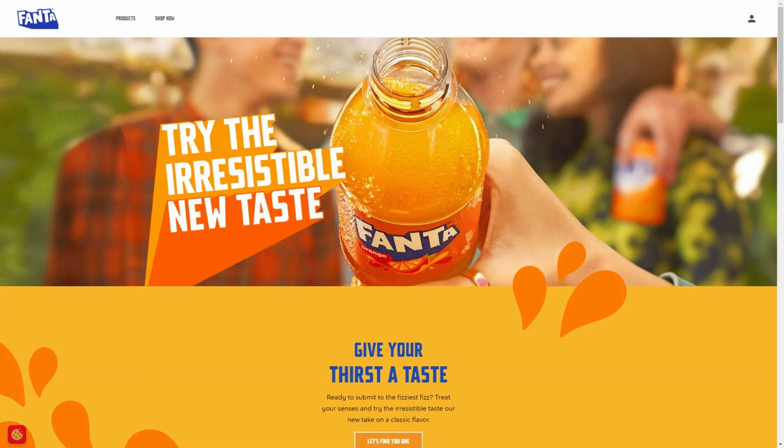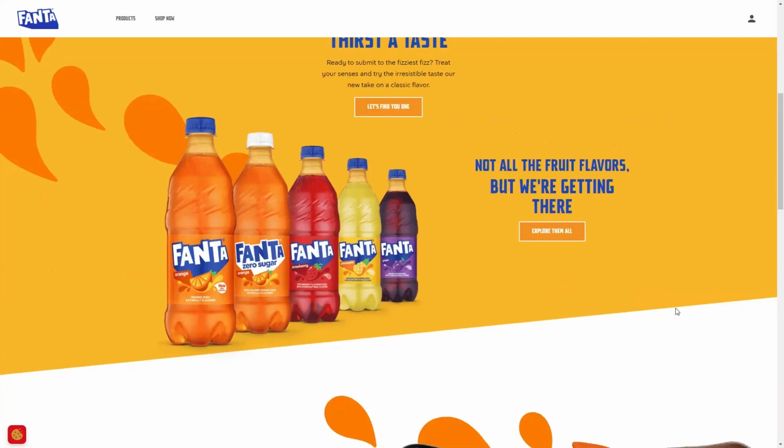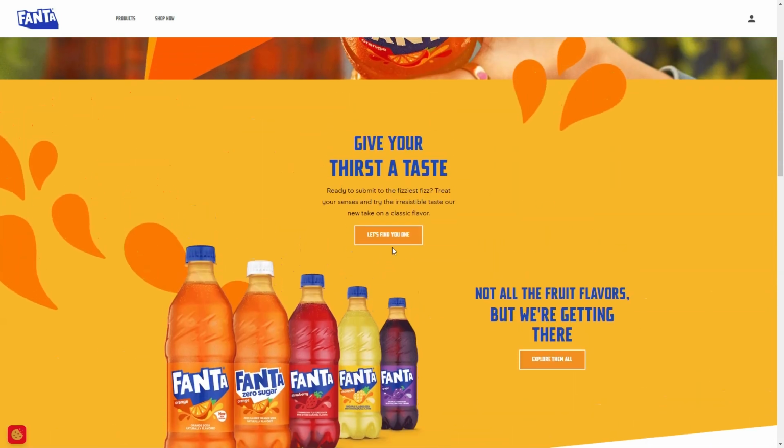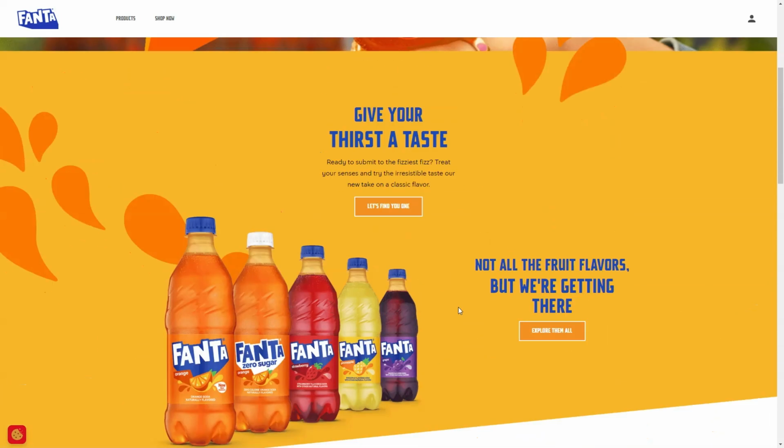Next, you have the color orange, and that's associated with words like friendliness, spontaneous, confidence, things like that. For example, Fanta use a lot of orange in their branding. They've brought it over in their website as well, but you can see that the orange makes it very fun and engaging, and does promote that friendliness vibe onto their website as well.